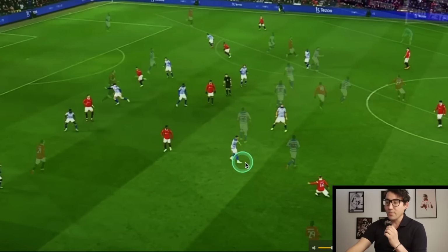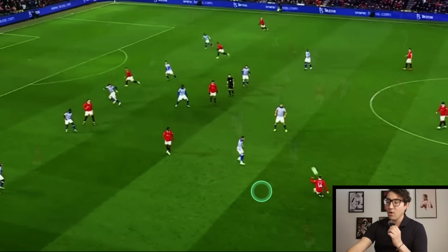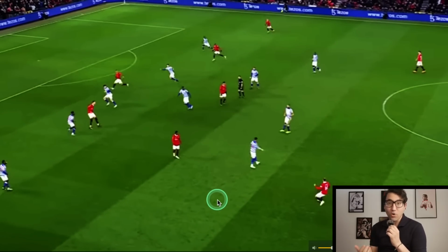Now, with this goal, of course, Antony and Casemiro are the stars of the show. They got most of the credit, but I'm going to show you how this goal was actually a team goal, and it was a wonderful goal, one of the best Manchester United goals this season. Now, first of all, the pass from Eriksen here towards Antony is exquisite. However, what you have to pay attention to right here is look at our two fullbacks. Over here, Tyrell Malacia, and here, Aaron Wan Bissaka.